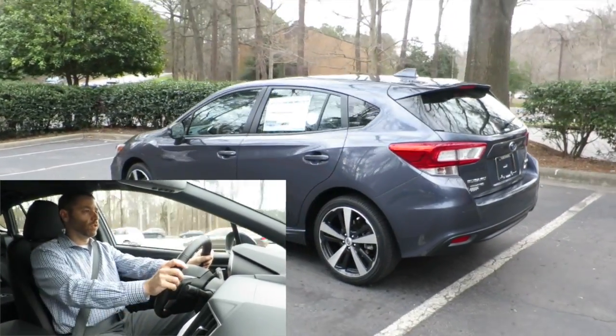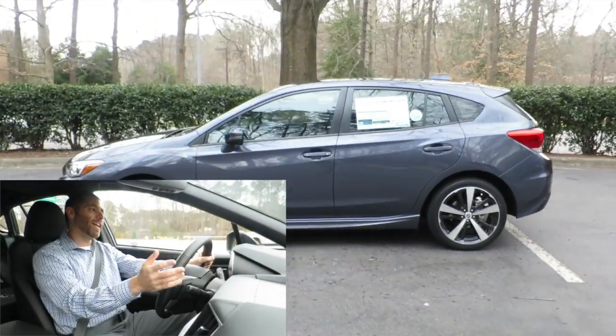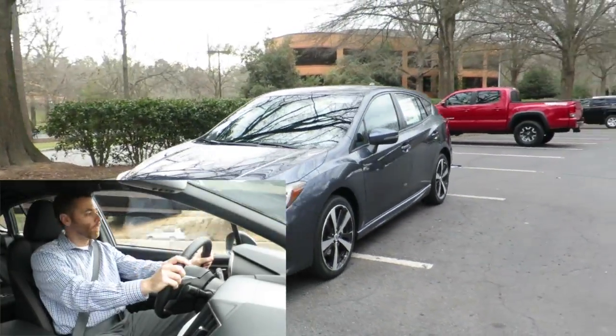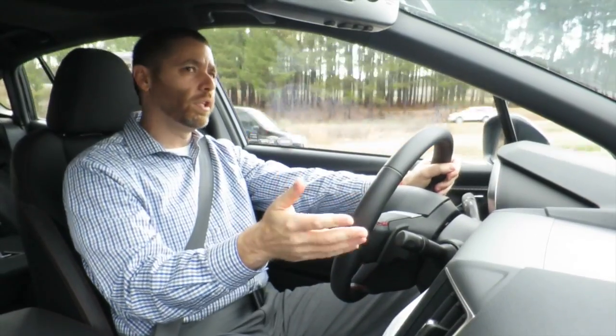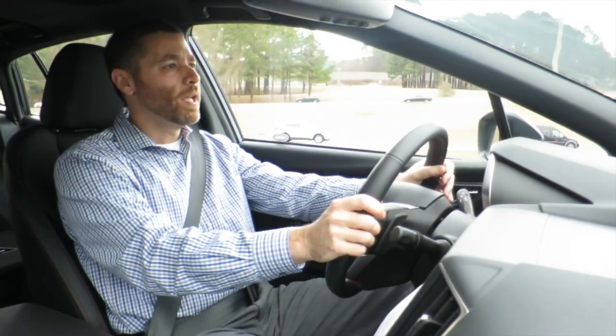Today I'm driving the all-new redesigned 2017 Subaru Impreza. This is a sport model, so it's got 18-inch wheels and active torque vectoring. It does have the EyeSight driver assist, which is really cool in these Subaru Imprezas. It's got blindside assist, which is going off right now, collision warning, lane change assist, and adaptive cruise control. A lot of features that are really welcome on a car that base price is around $19K.